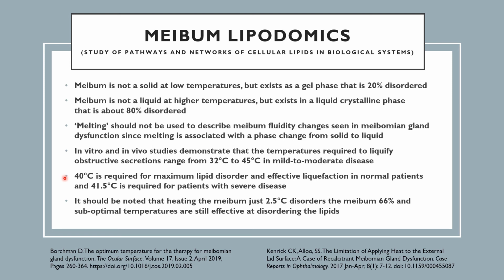But the LipiFlow guys, and I'm going to call them out by name, and I've told them, I said, hey man, y'all are not right trying to suggest that it has to be heated to this temperature to do something. So clearly, the hotter you make it, the better. The hotter you make it, the easier it is to express the meibum. But you can get effective disordering of the meibum just by heating it 2.5 centigrade above normal. So as long as you heat it up some, and then express it, you're going to get some results. You don't have to get it smoking hot to get the job done.